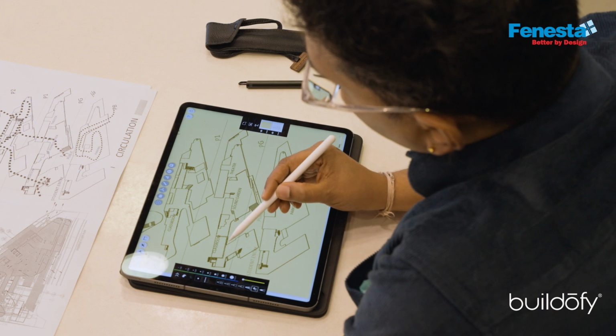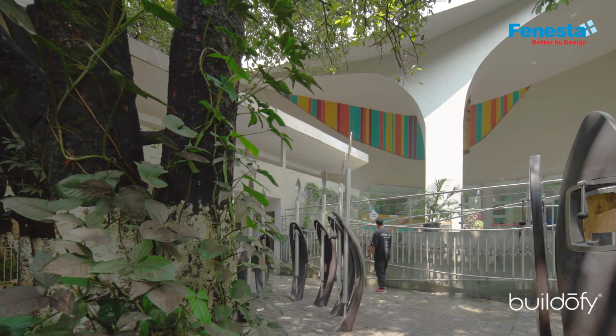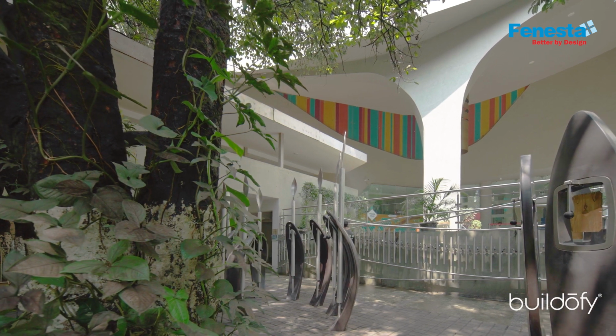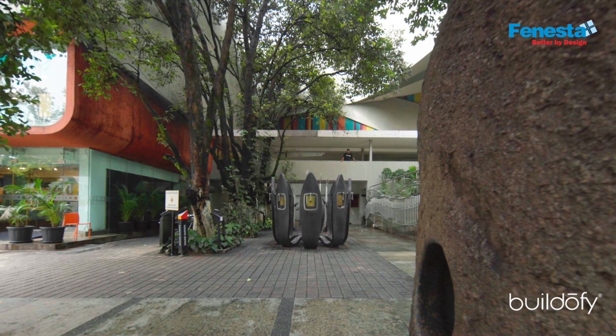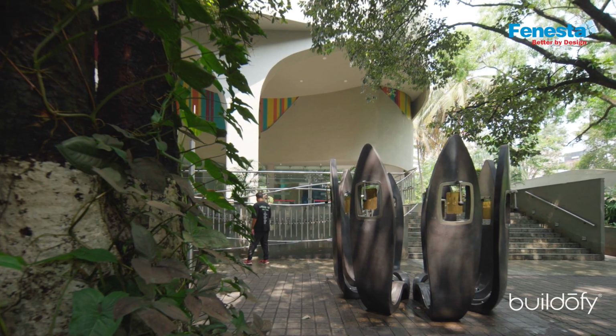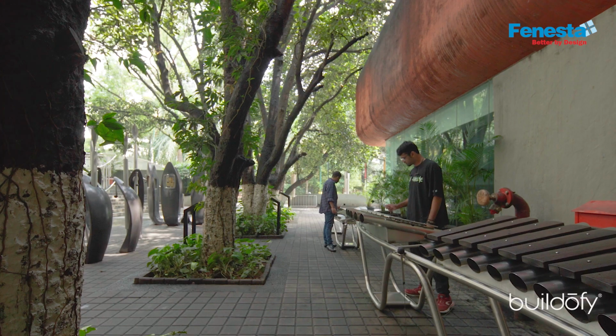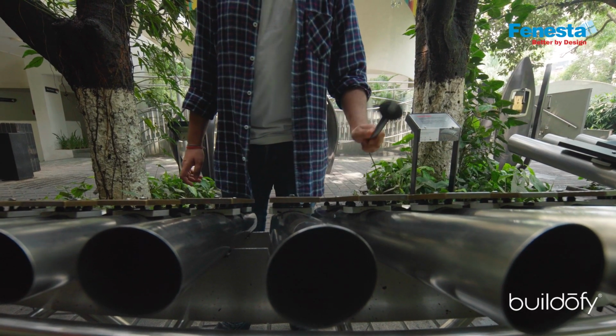So in terms of the program zoning, at the lower level we have the parking areas. This essentially would be the arrival plaza here. The plaza is the space where we felt that slowly one transitions from the busyness of the street into this idea of sound and music. So hence, while we were also engaging with other consultants, we felt that this would be an apt space for this idea of sound garden. So this is where we have installations designed by Foley and Swaram.